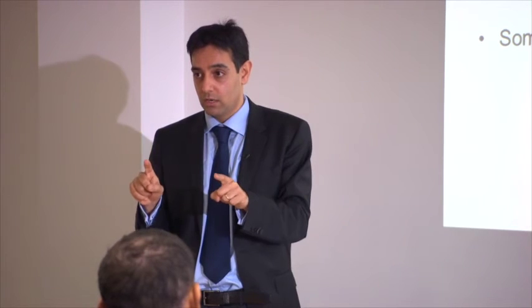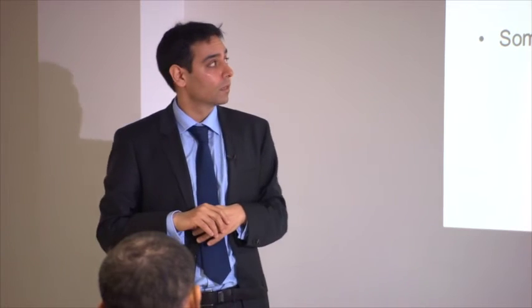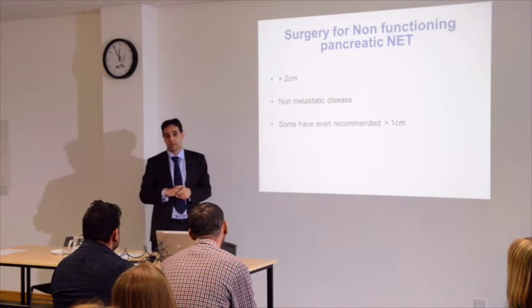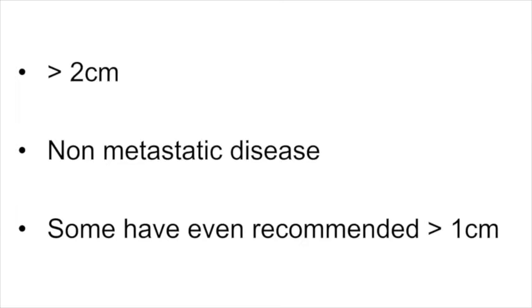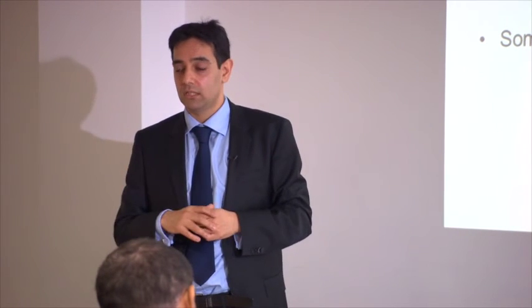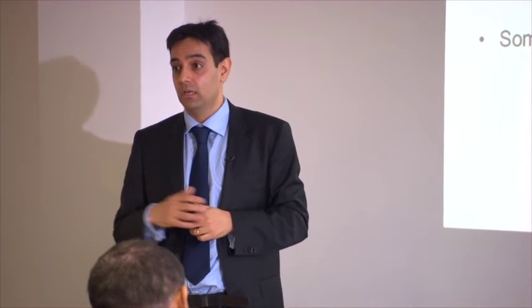So I think most centres would agree that if the lesion is greater than 2 centimetres and it hasn't gone anywhere else, let's say to the liver, and it's well localised, then you can remove it if it's amenable to removal. Some centres have even recommended surgery for smaller areas, but there's a lot of debate over whether this actually changes things in the future. So again, I said evidence is very lacking in this field, and good long-term studies are probably what's required and will happen in the future.